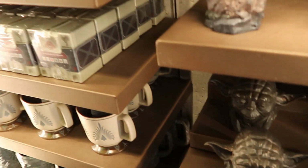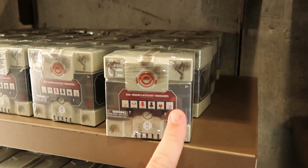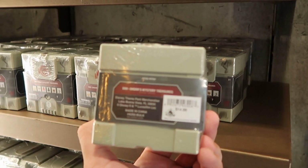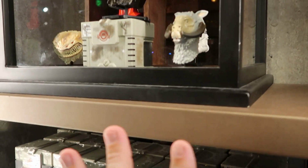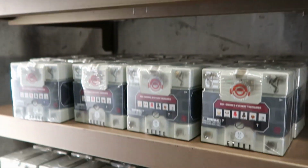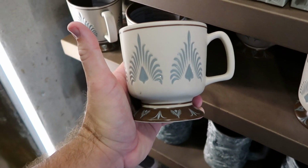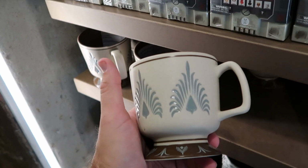Let's see what else we got over here though. So here's a little Dok-Ondar's Mystery Treasures. It shows you a bunch of the different things you can get on the inside. So it's a little mystery box. These are $15. It comes with a plastic case, but they do have them on display so you can actually see some of the different offerings that you can get on the inside. But I do want to show you a really fancy coffee mug. This is one of the coolest ones I've seen yet. I like the shape and size, and then the colors work really well for $20.